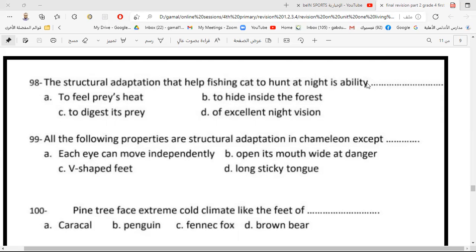Now, Amgad, your turn. We have 2 minutes. Yalla, guys. Question 98. The structural adaptation that helps the fishing cat to hunt at night is excellent night vision. Excellent. You are excellent. The cat has excellent night vision. Very good, my son. Thank you, Amgad.